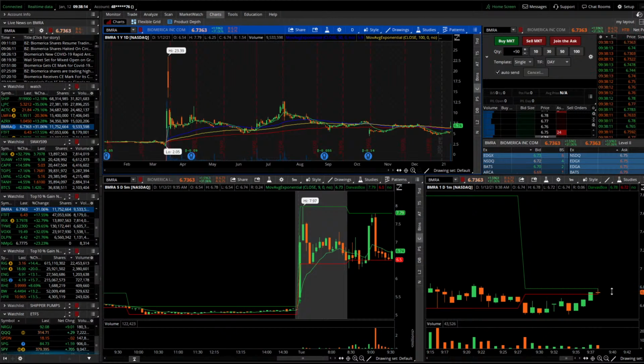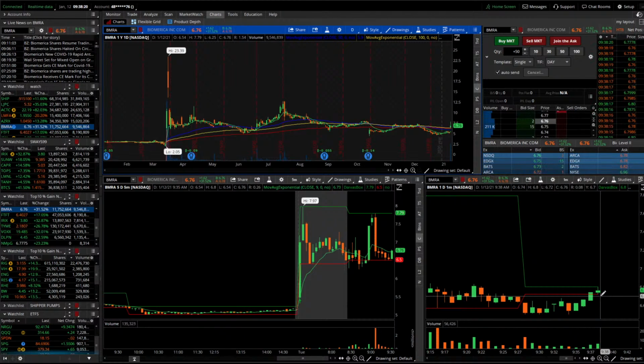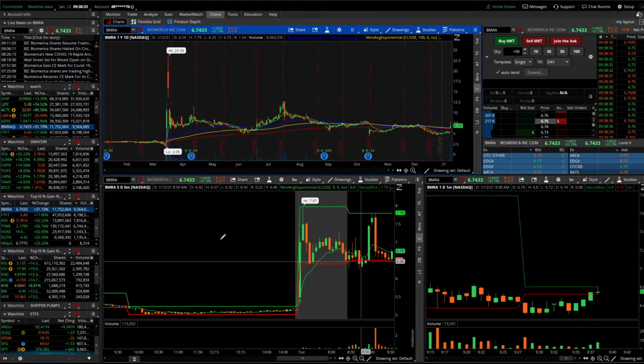See if we get a buy signal in a second. May not, though, because it's not in the box. Kind of below the box at the moment.